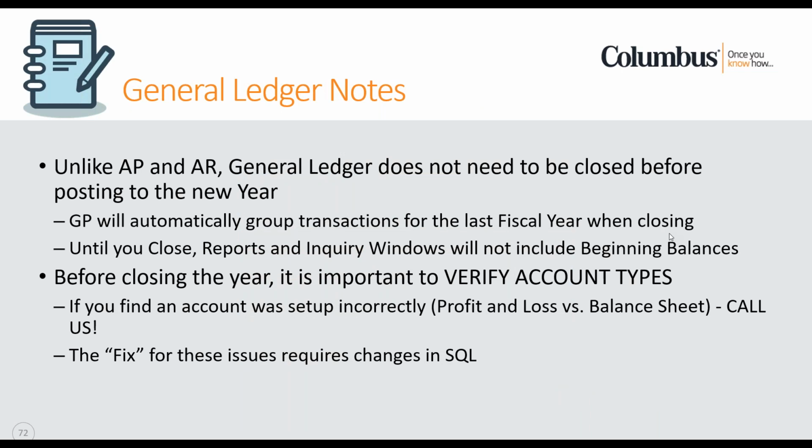A couple of notes: unlike AP and AR, General Ledger does not need to be closed before posting to the new year. GP will automatically group transactions for the last fiscal year when closing. So until you close, reports and inquiry windows will not include beginning balances. If you run a balance sheet, for example, you are not going to have any beginning balances if you haven't closed the General Ledger yet.